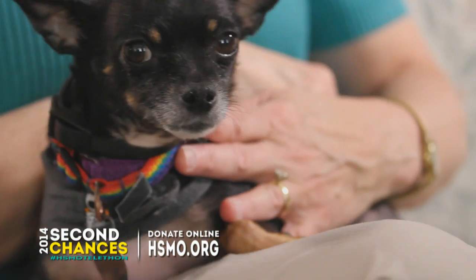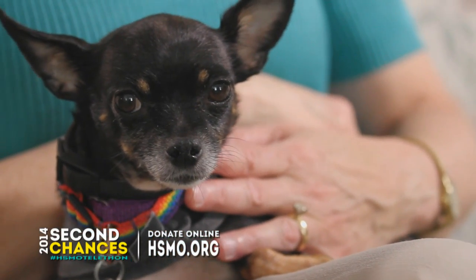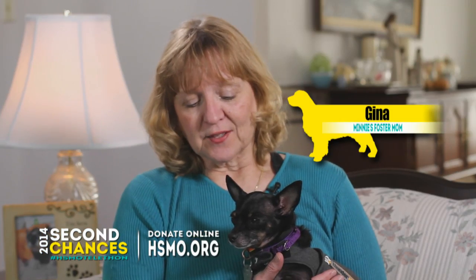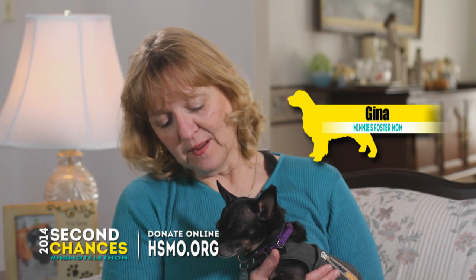This is Minnie, and Minnie had a knee replacement after having dental surgery. And she is just a wonderful 6-year-old little Chihuahua who has blended into my pack with my other dogs. She thinks she's part of them.